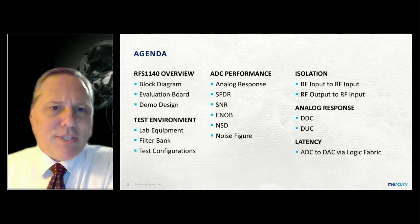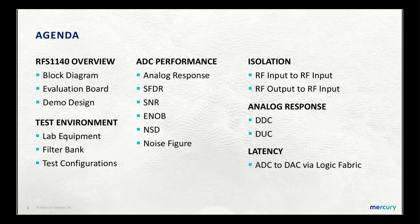So first, I want to give us an overview of the RFS1140, the block diagram, eval board, and the demo design that we're going to use to test the device. And then I also want to cover the test environment used to gather data. And then I'll jump into ADC performance, isolation of channels, analog response of the DDC and DUC, and then some latency numbers. So without further ado.